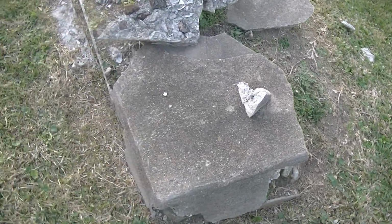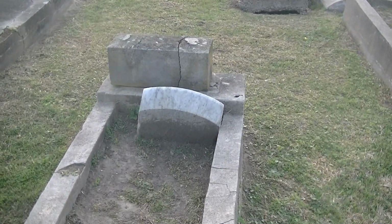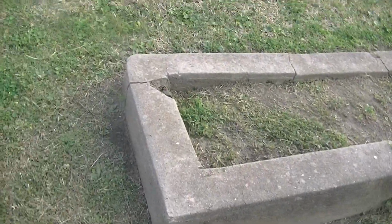Anyway, this one's all beat up. This is just absolutely decimated. So much of it needs to be restored, needing to be worked on. Especially this is a municipal cemetery. I mean, they have enough money coming in from the taxpayers to fix stuff up. They need to do something here. Another one is sinking and destroyed.